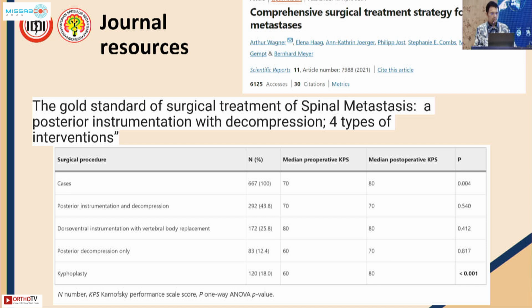Another journal said that there are 4 types of intervention, and posterior instrumentation is the gold standard. They have several cases trying to compare, and posterior instrumentation has quite the same median postoperative KPS. Dorsoventral instrumentation with vertebral body replacement is also quite the same, and posterior decompression only is also quite the same. But interestingly, kyphoplasty has a good increased postoperative KPS.